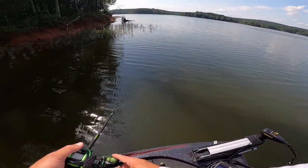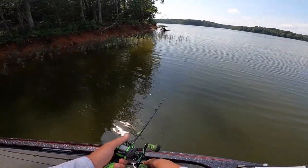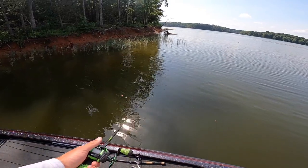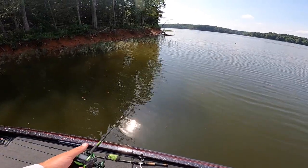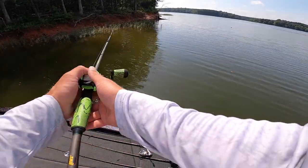Oh, I just had one. That was first fish of the day right there. I just grabbed the fluke. I don't know how good it was, but it was a fish. Dang, dude.